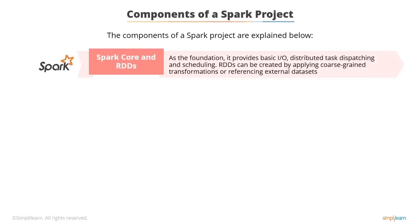The first component, Spark Core, and RDDs, are the foundation of the entire Spark project. They provide basic input-output functionalities, distributed task dispatching, and scheduling. Let's look at RDD closely.